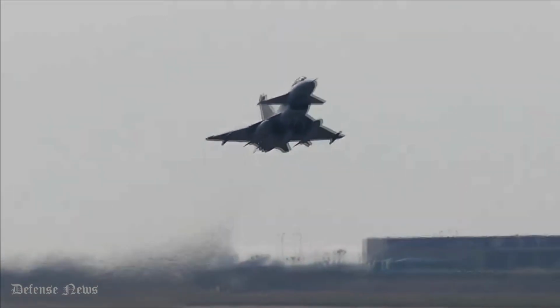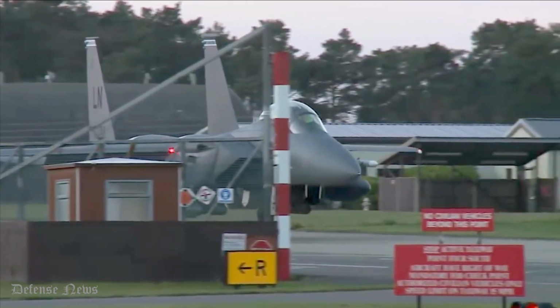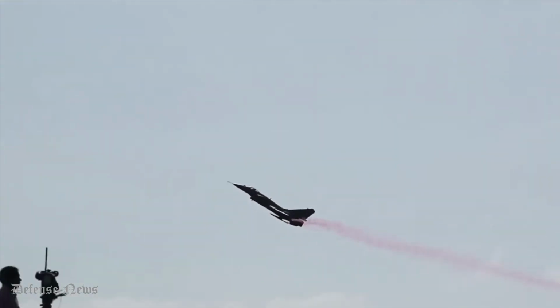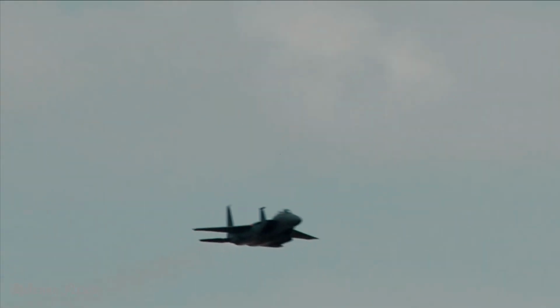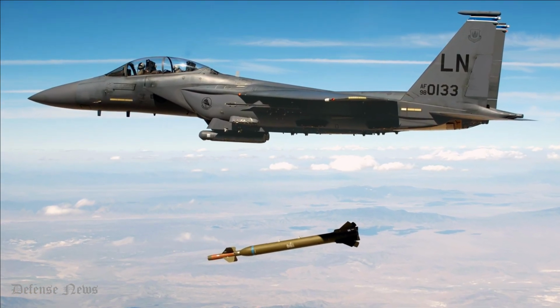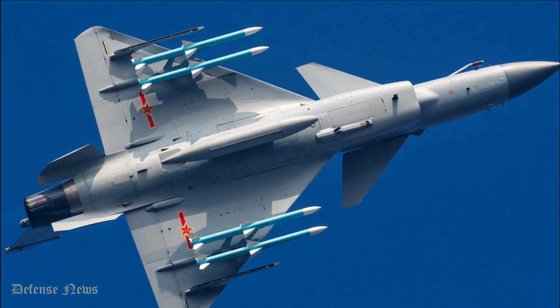The Chinese J-10 fourth-generation fighter aircraft flies with a massive arsenal hanging from more than 11 hardpoints or pylons under the fuselage and wings, drops laser, satellite-guided and glide bombs, and fires a wide range of air-to-air and air-to-ground weapons. U.S. Air Force F-15 versus Chinese J-10 fighter.